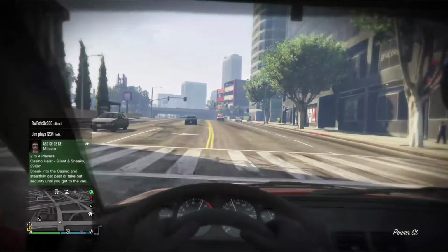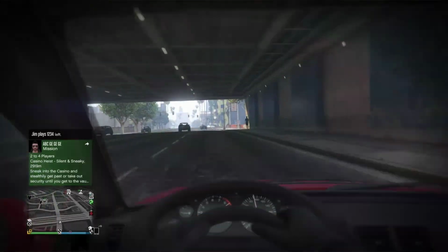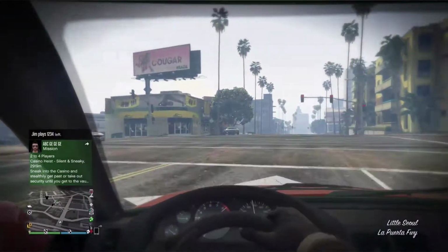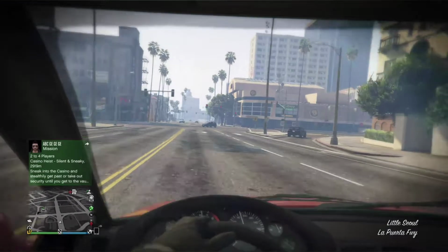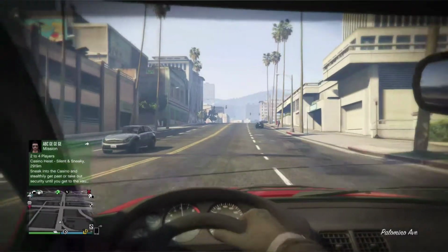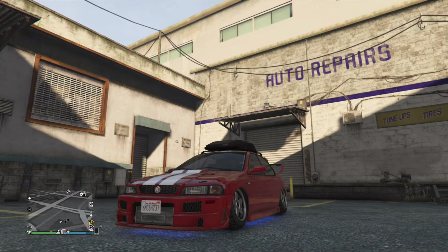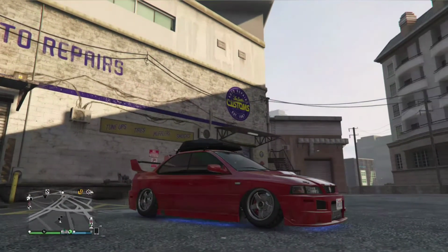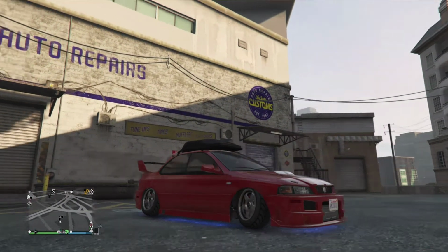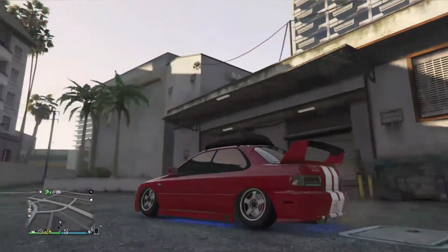And handling is decent for this type of car, for what it looks like and what it is. And the grip is almost non-existent, so you have to go really slow around corners like I just did. However, after upgrading it, it does look kind of cool because it's also one of them cars that has the tires tilted if you put the suspension all the way down. I didn't check the other suspension, so you'll have to check them out for yourself if you want to.